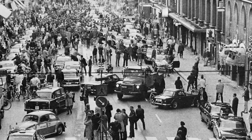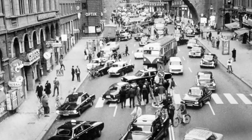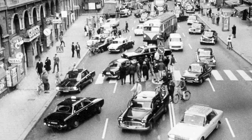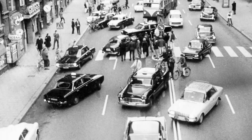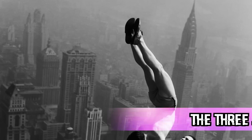Absolute chaos. However, after the initial shock, things did start to get better, because drivers were much more cautious in the time following the switch, so the number of traffic accidents actually dropped for a little while, before inevitably rising again. Was the switch worth it? Well, no one is sure about that, but what are they gonna do? Change it back?